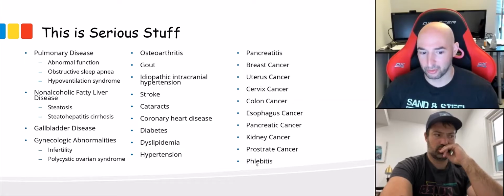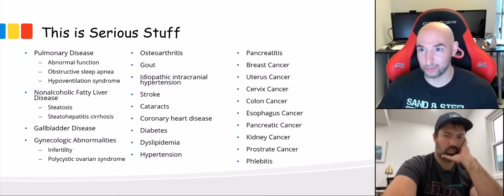When I was talking with the larger class, we had like 14 people, and I'm like, the odds of an American getting these diseases from metabolic syndrome is like 3 out of 10. I don't want anybody in that room to be in that statistic. This stuff is not good.